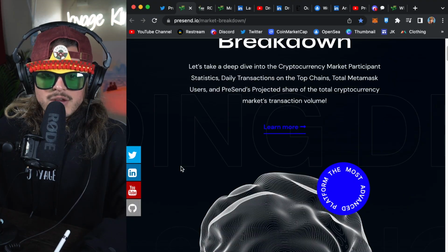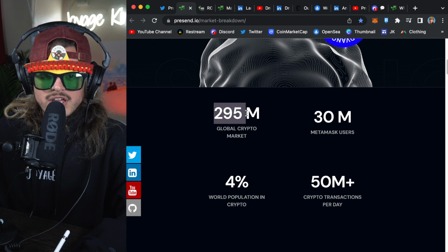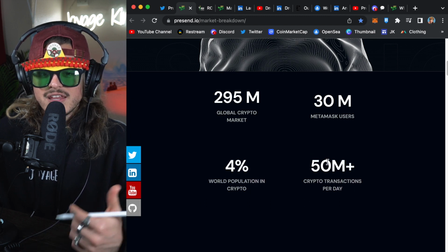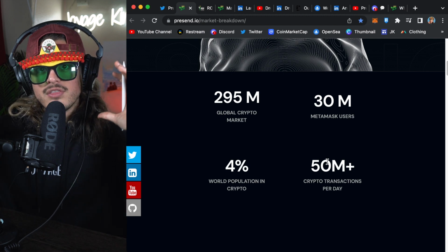Okay, and here's their website. I really like it. It's really good. They have a 295 million global market cap, 30 million MetaMask users, 4% of the world population is in crypto currently, and 50 million plus crypto transactions per day, just to get a little bit of an overhead idea of how this could scale.